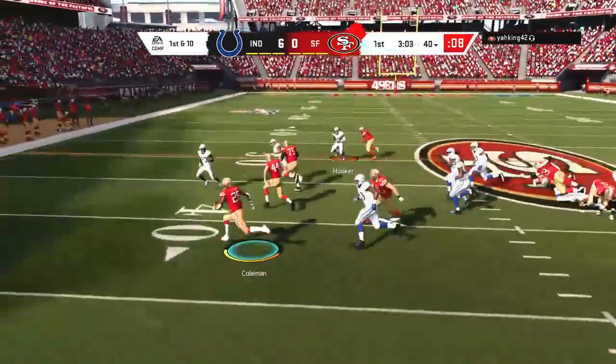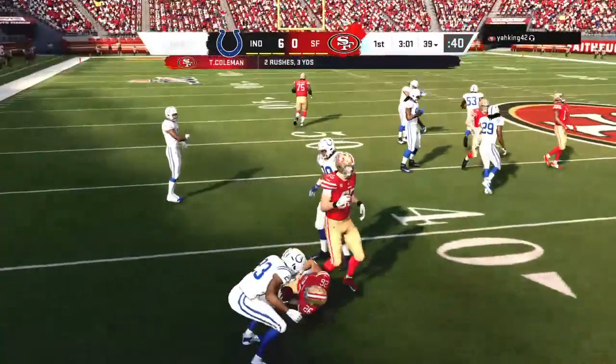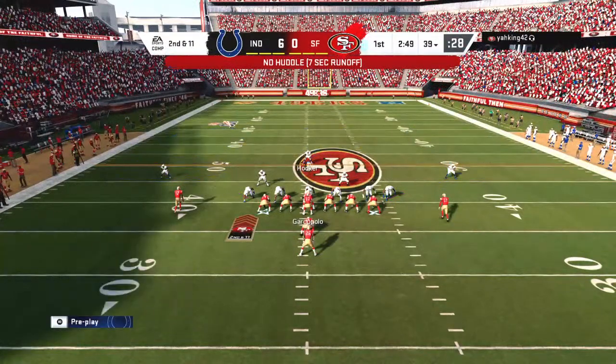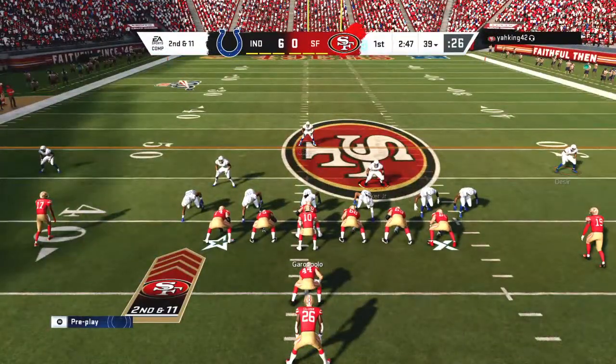They'll run with Coleman on first down. And the play goes nowhere. Losing yardage back near the 40 at the 39. That's going to go as a loss of a yard, and it'll be second down.